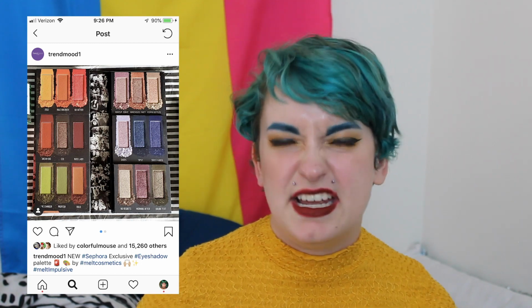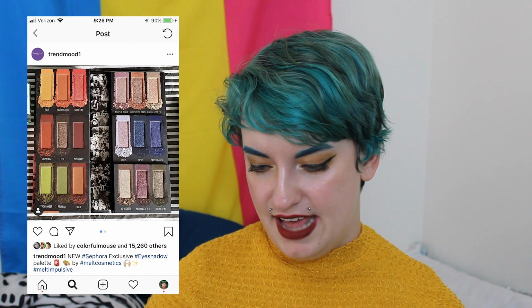This color scheme really interests me because it's so nice and 90s and grungy, but I kind of realized that when it was swatched, I looked at the differences between the mattes and the shimmers, and the mattes and the shimmers don't seem to make very cohesive looks.